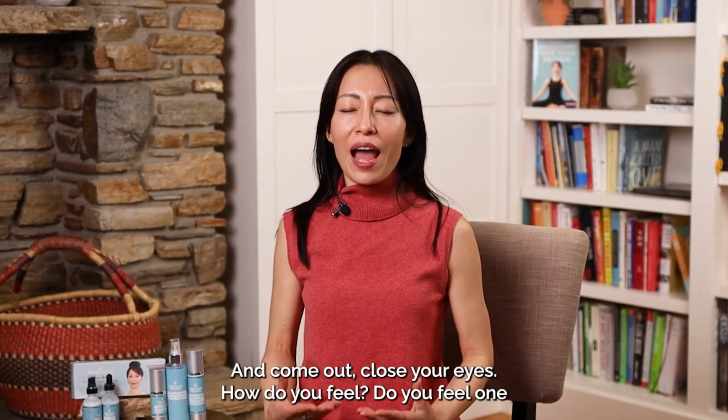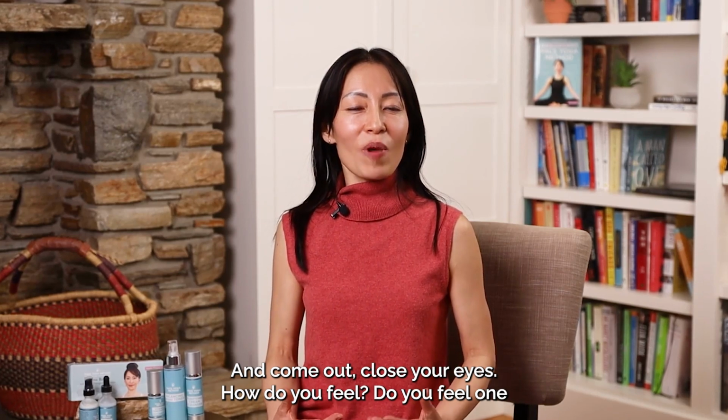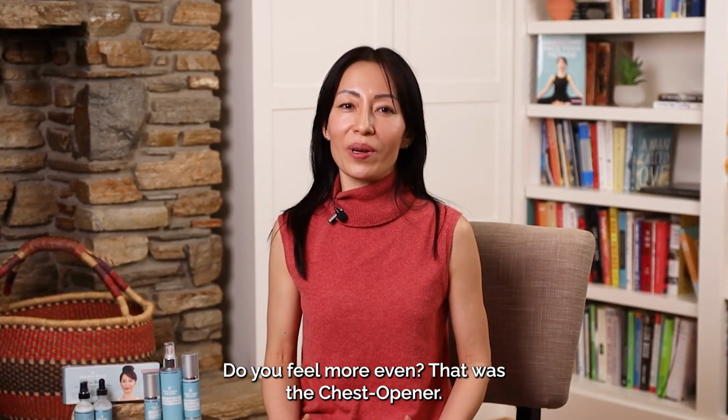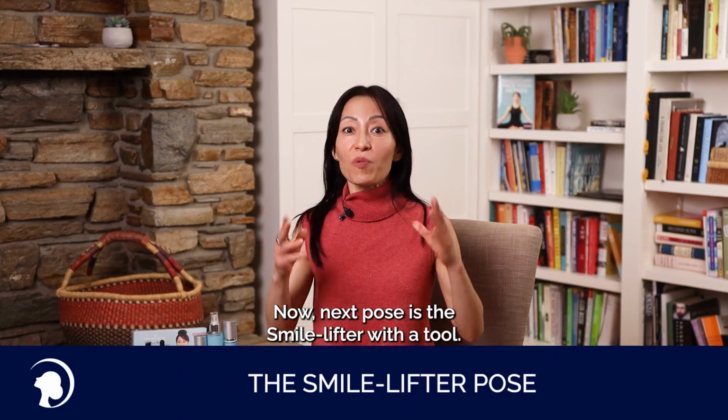Close your eyes. How do you feel? Do you feel one side of your body is tighter than the other? Do you feel more even? That was a chest opener. Now, next pose is the smile lifter with a tool.